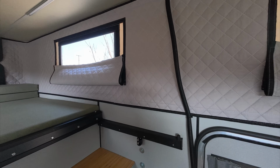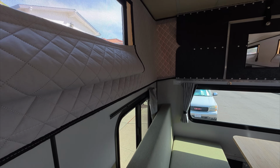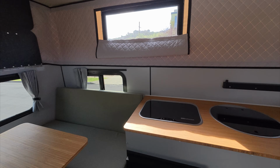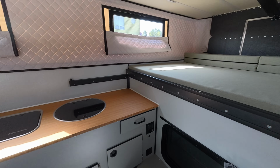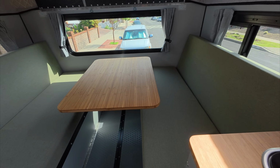And that's it. This is the 2024 4-wheel camper's Grandby flatbed with the Heritage Leaf green fabric that we chose for both the bed cushions and the couch cushions. So there's our build so far.